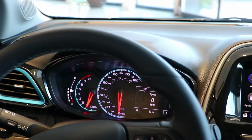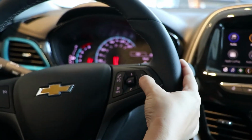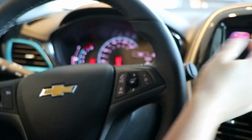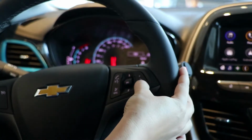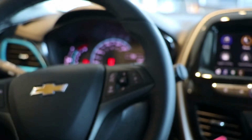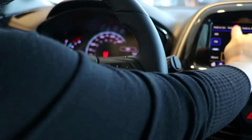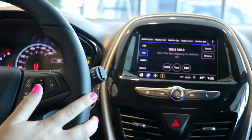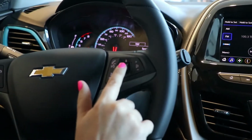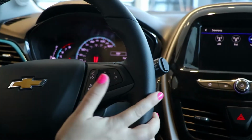On this side, we're going to have the coolest features ever, that I absolutely love, which is you don't ever have to touch your screen. You've got volume right here for your radio, and right here you can change your radio station. So if we go to audio, I can change my radio stations through here after we set our favorites, and I'll show you how to do that in a second. And you can also change between AM, FM, XM, or your Bluetooth.